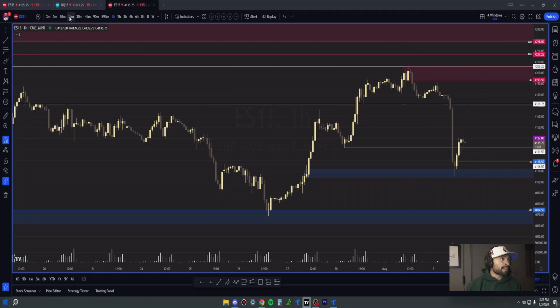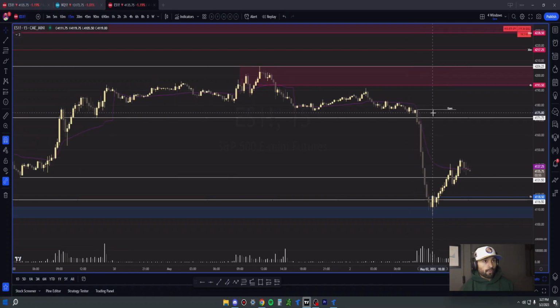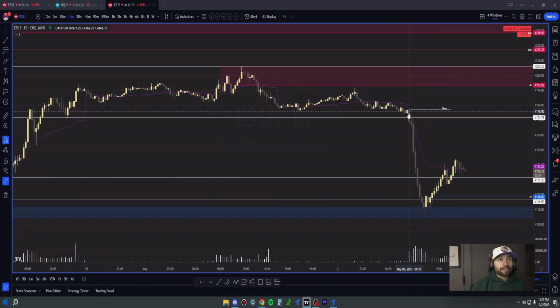So let's just look at this real quick. Here's the opening print. This is an indicator that I love using. If anybody wants it, let me know. I don't mind sharing it. It's actually not a secret. It's just called custom sessions opening prices. It's really nice, especially if you do futures.